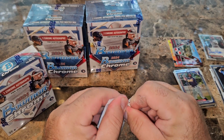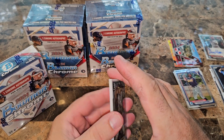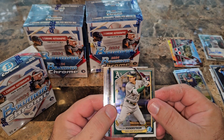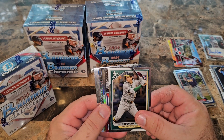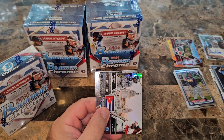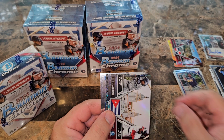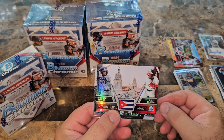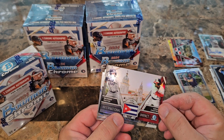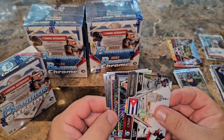Last pack, first box. We did get one number card. I don't know if you get one or two per. Soderstrom. And then here we got Castro Amaya, Yankees. It looks like it's just like gray. Red for the Twins. And we got a shimmer here.